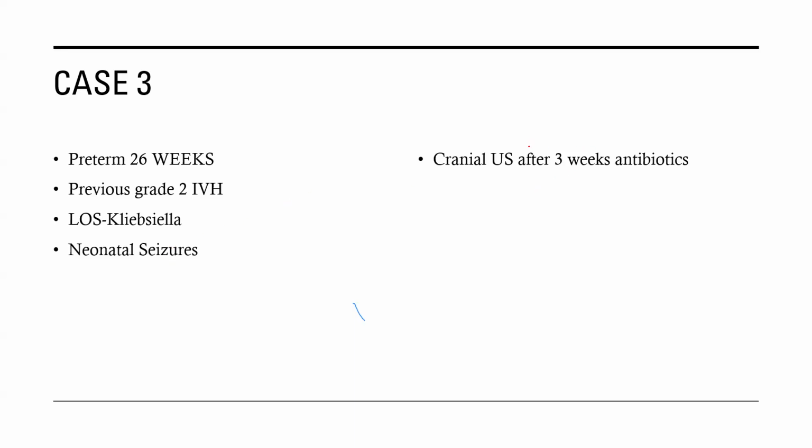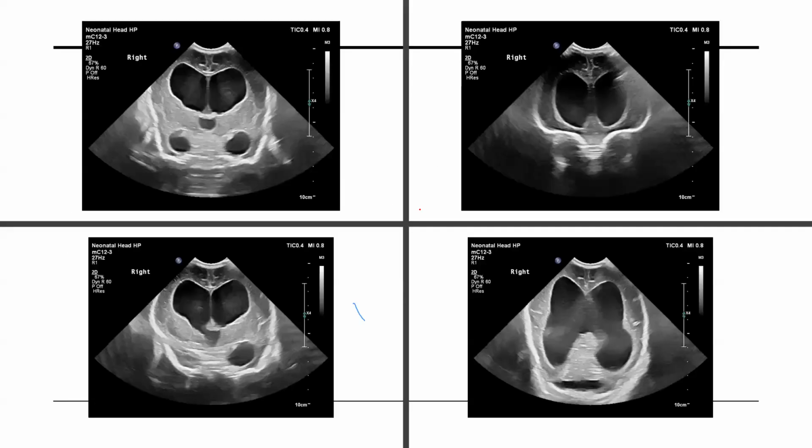And this is a cranial ultrasound after 3 weeks of antibiotics. Now, this baby, when he got the infection, was about, I think, 30 weeks, if I'm not mistaken. So this is the scan. Anybody? It's pretty obvious, obvious dilated ventricles. Anything particular that you want to comment on? Baby on 3 weeks of antibiotics still has a high CRP, still continuing to have seizures, has a rising head circumference. There is debris in the ventricles, and the ventricles are a little bit bright, the wall.